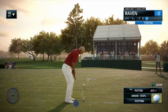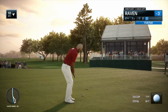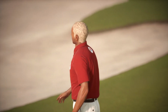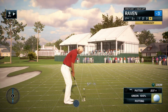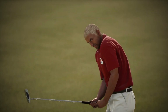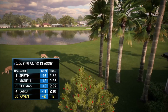Has this to save par. Well, that's disappointing. He misses the par putt, and he'll have this for bogey. Just a couple of feet. So not his best work. He'll walk away with a bogey.